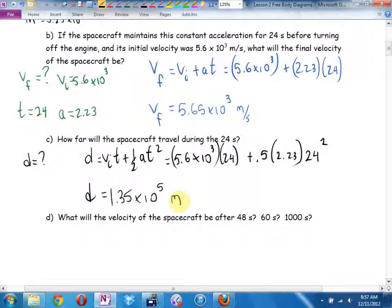How does it work in outer space then? Once you turn your acceleration off in outer space, what does Newton's first law say happens? You keep going in a straight line at what kind of a speed? Constant speed. So you know what our speed is? Whatever our V final was at the end of part B, after 48 seconds, we're still going to be traveling 5.65 times 10 to the third meters per second.